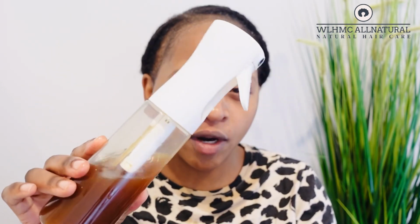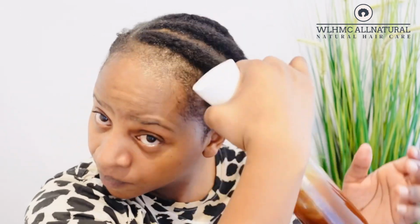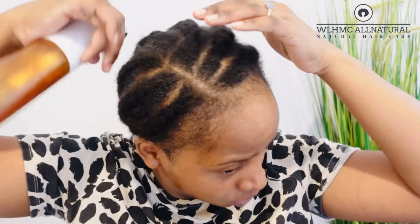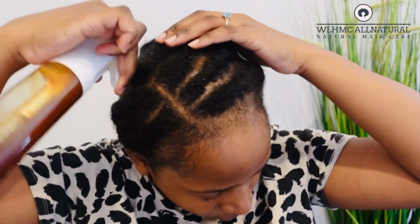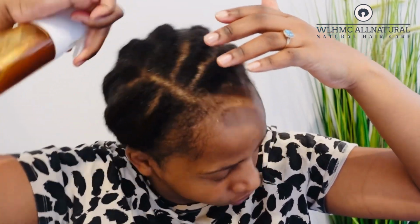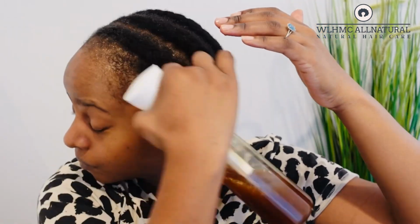My cloves water, and I'm just going to spray it on my hair. Now, I feel like when I mix the cloves and the aloe vera, it really works very, very well. They really pair together well. My hair is not dry. When I mix these two, I feel like it does the job, guys, when I mix it up with aloe vera juice, okay? So I really think you should try this out, okay?